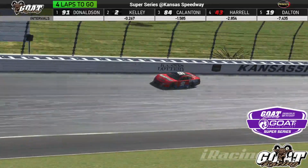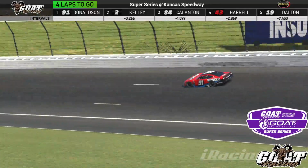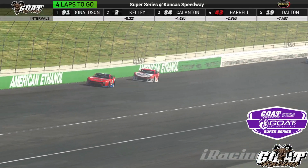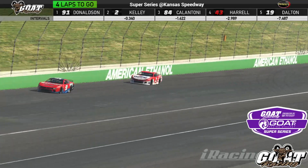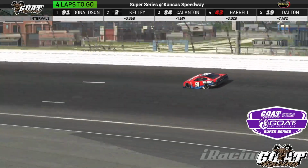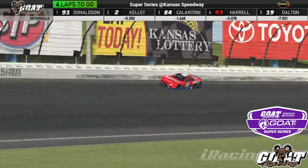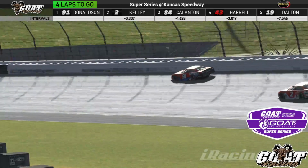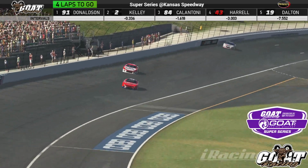Yeah, right now we have Kelly and Donaldson still battling it out. Donaldson gained a little bit on Kelly in the turn. Kelly's trying to regain the ground he lost on the straightaway, as Kelly decided to run the low line while Donaldson ran the high line. Donaldson right now is not trying to wall it, but literally just glide as close as you possibly can to that wall without destroying your equipment.